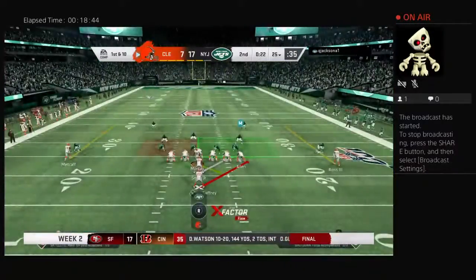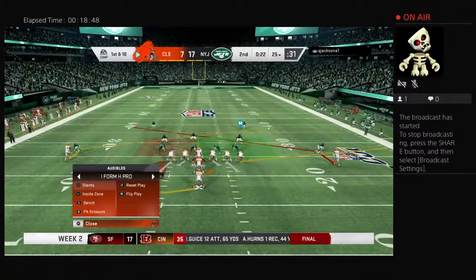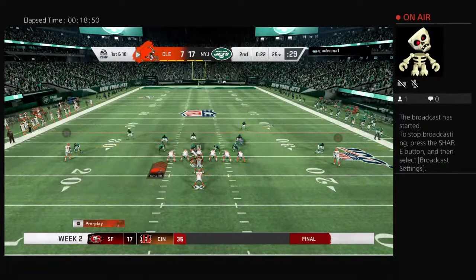The Browns drive about to get started. You've got less than 30 seconds left here in the half. You're well on your own side of the field. What are we doing here, Coach Davis?